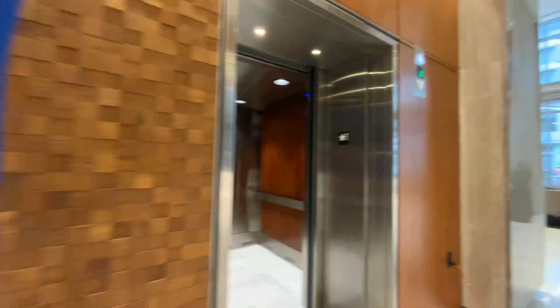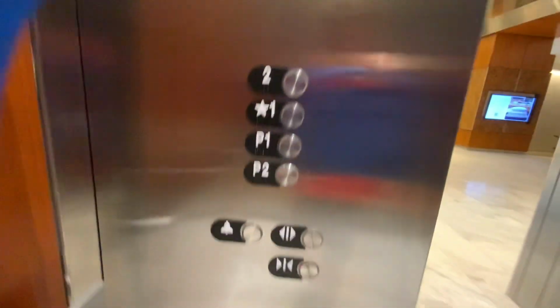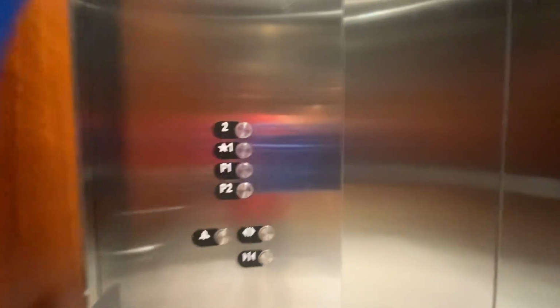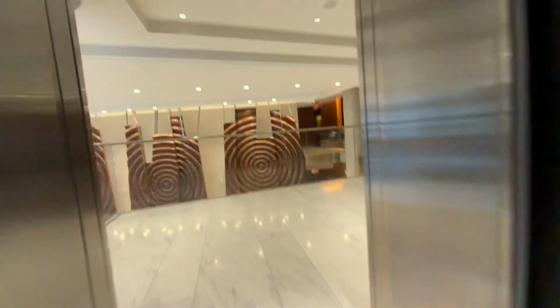We're gonna go up first to number two. Here's the elevator that can take you down to the basement. Basement one and basement two. Even though it's P for parking. P for parking one and parking two. Let's go up to two. Wait, where are we going up? Oh, we're going up. Here. It's just a different elevator.